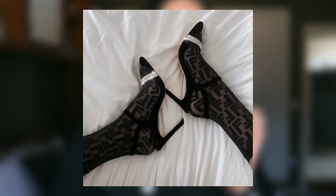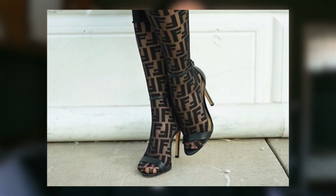So my second to last item is my only item from this brand. Probably my worst purchase to this day. I have expressed how unsatisfied I am with this item. It's partially my fault because I just went on impulse and bought it. I saw this on Instagram or Twitter, I forgot, paired with some heels, and I loved the way it looked. So these are the Fendi mesh socks.